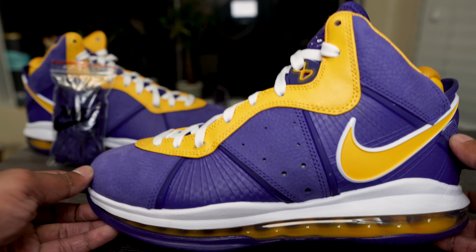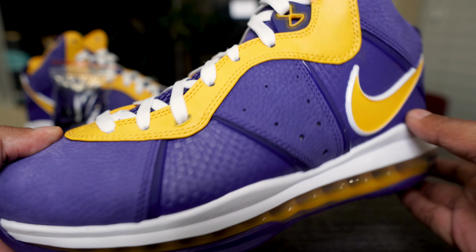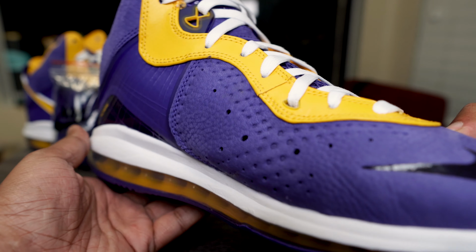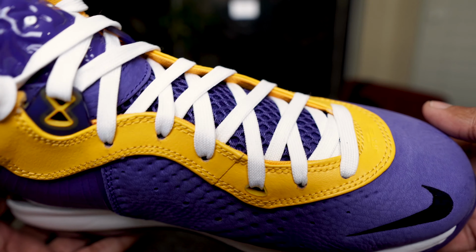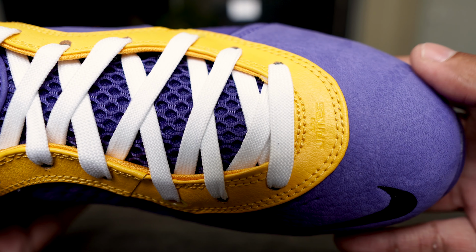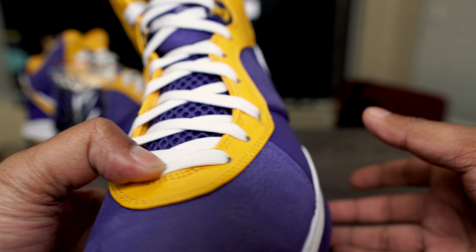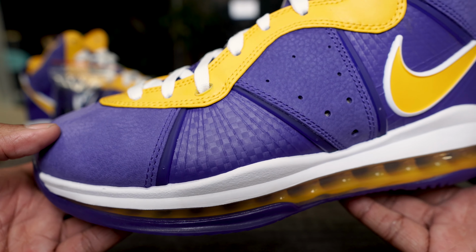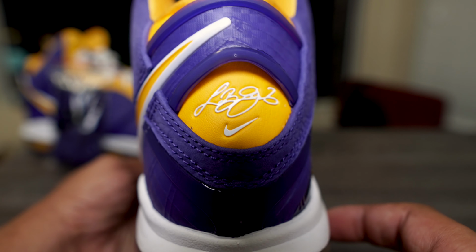Everything from the color blocking, the quality, the craftsmanship, even the damn packaging, I'm a fan of. You got this tumbled purple leather on the upper. It almost feels like suede. It's so soft. Like, I can almost see a little color change too when I rub my finger across it. You got the Flywire throughout the upper. University gold swoosh on the side. LeBron James signature on the back.